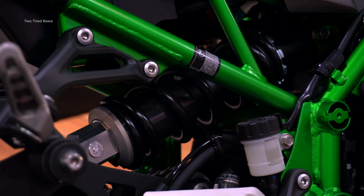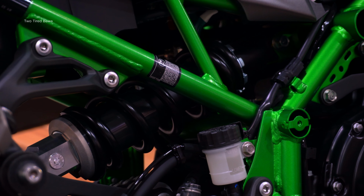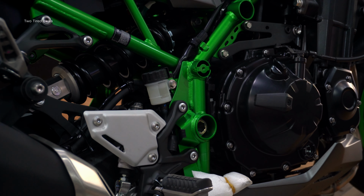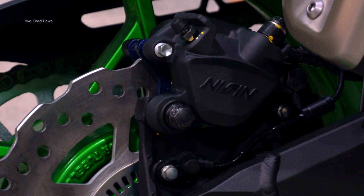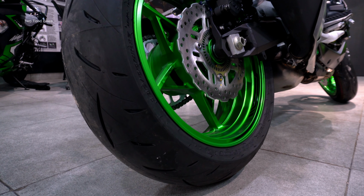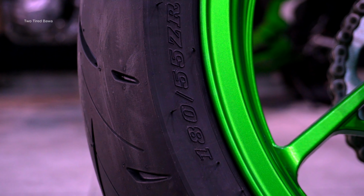At the back, we have a horizontal backlink suspension with rebound damping and preload adjustability, giving 140mm of travel. This helps in keeping the ride smooth even on rough patches. The rear brake is a 250mm disc with single piston caliper, providing good stopping power. The rear tire is a massive, huge 180 by 55, 17 inches, recommended to be kept at 42 psi.